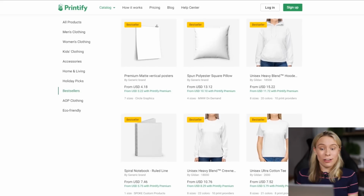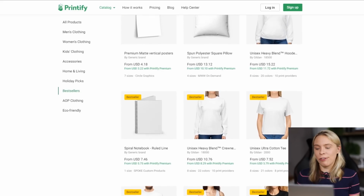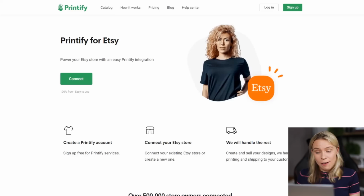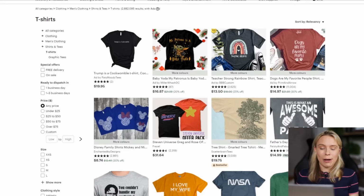Unlike Redbubble, which is an all-in-one website, Printify only handles one aspect of this business for you, creating and shipping products on demand. So here's how it works. Firstly, you need to have your own separate store already. You can set up a store on Etsy, a popular online marketplace to sell print-on-demand products on.